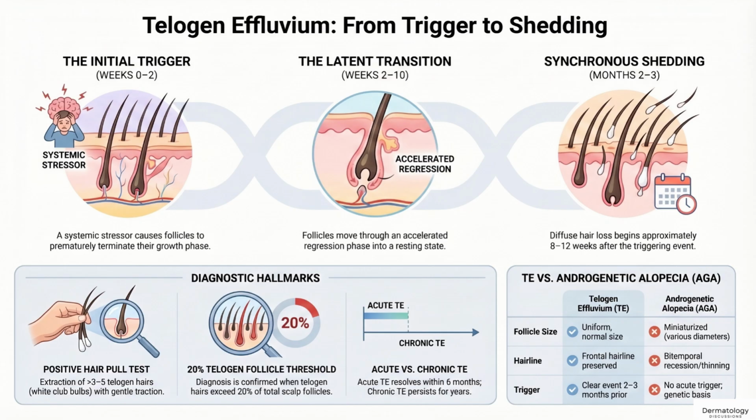There are absolutely no complete bald spots. None. The hair density might only be reduced by, say, 30%. More importantly, the frontal hairline is completely preserved. Which is a massive diagnostic clue. It differentiates TE from androgenetic alopecia, where you would expect to see distinct bitemporal recession or frontal thinning. Right. And because the overall density reduction is relatively mild, the sheer volume of daily shedding is often much more noticeable to the patient in their shower drain than it is to the clinician looking at their scalp.